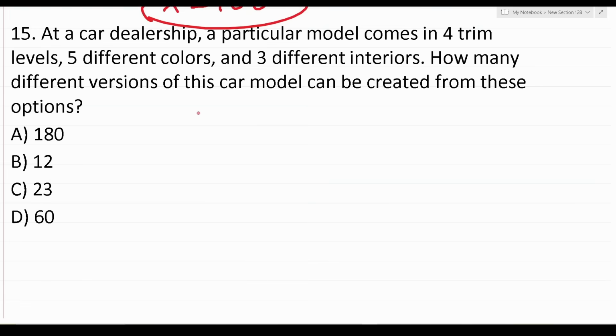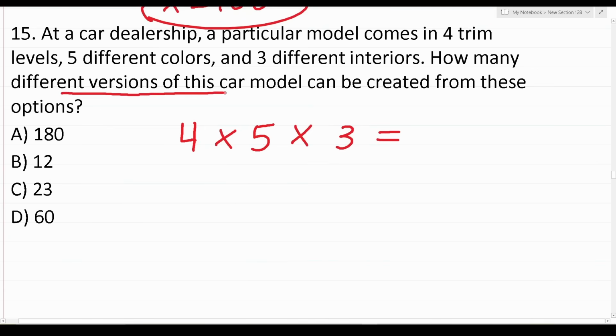And the fundamental counting principle says this: when you're given different options, you can find the total amount of combinations you can create from those options by multiplying them together. So we have 4 different trim levels. We're going to multiply that by the 5 different colors we get to pick from. Then we're going to multiply that by the 3 different interiors that we get to pick from. And in doing this, this is going to tell us how many different versions of this car model we can create.